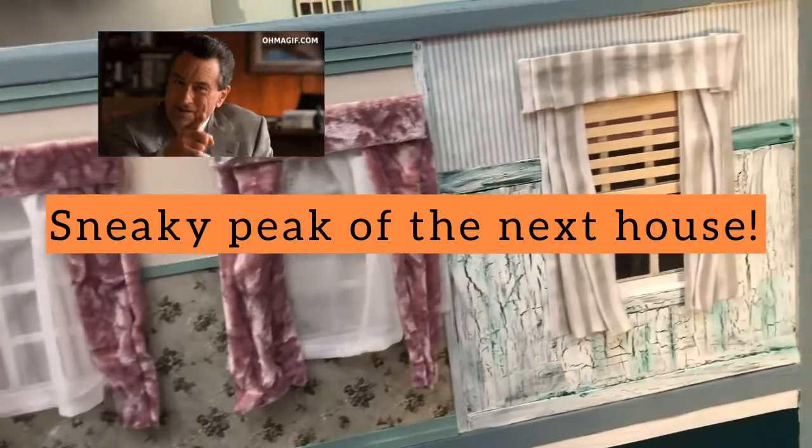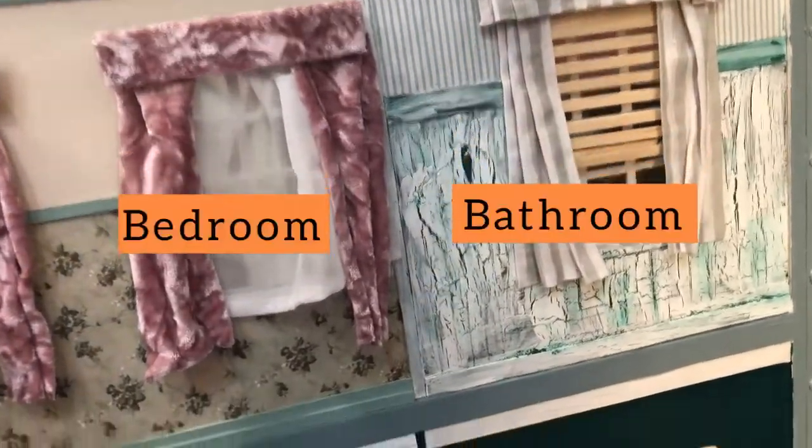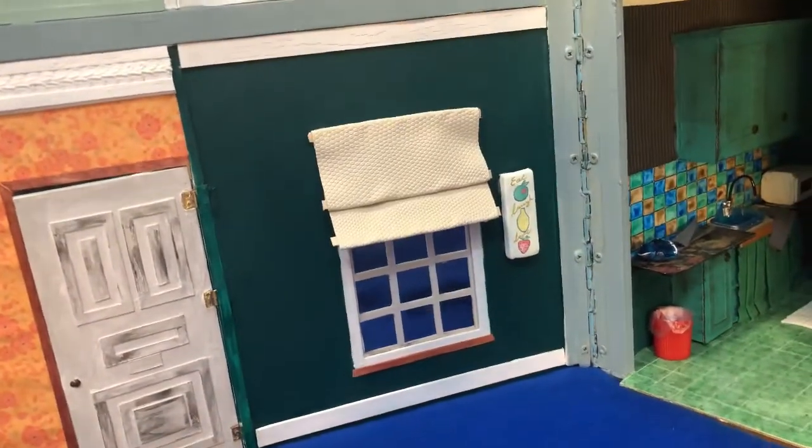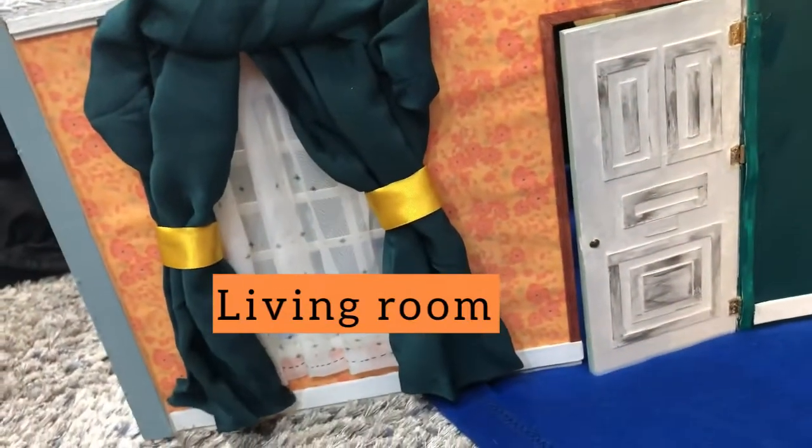Okay, so here on the door is the bedroom curtains, the bathroom blind, the kitchen blind, and the living room blind curtains.